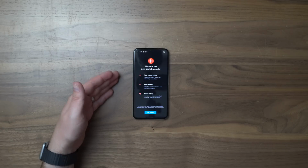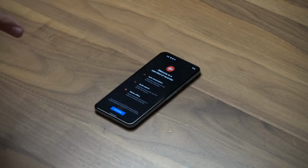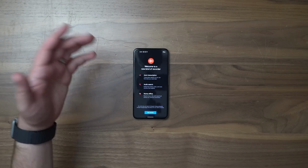What's cool about it is the audio transcription, and then in real time, it's showing you what it's picking up. Ooh, and then audio search now. That's new from the last time that I tried this. Easily find words, music, and even sounds, like laughter.